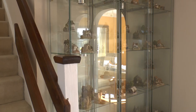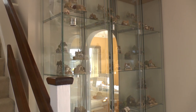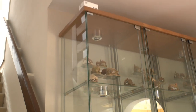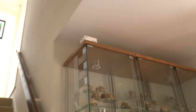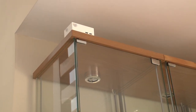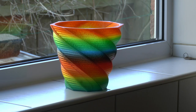Still in the hallway, on top of that cabinet, there's another printed box. It's got another little Node MCU inside there with a couple of motion sensors and an ambient light sensor, which I use to switch those cabinet lights on and off.